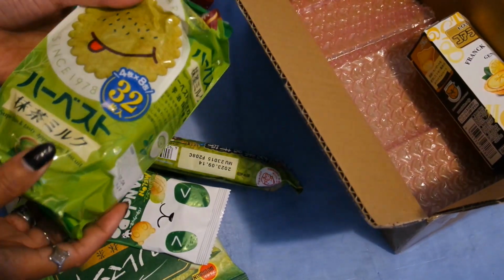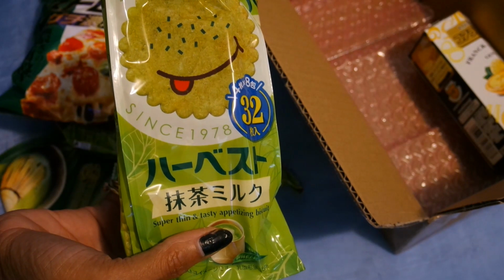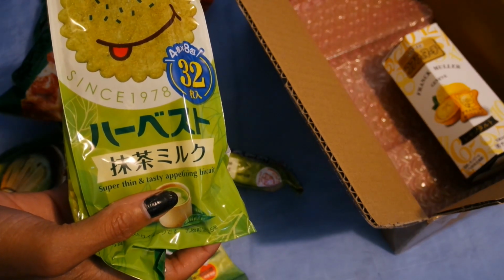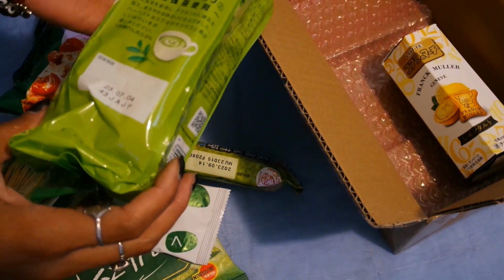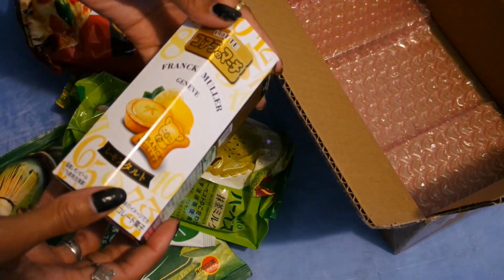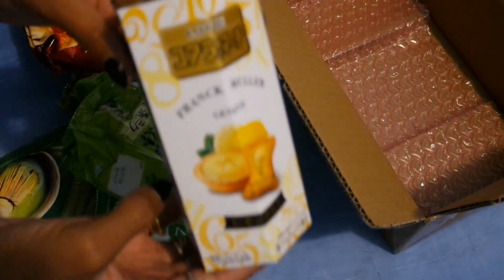Oh, Lord. These. Super thin and tasty appetizing biscuits. Y'all know me and matcha. I will buy anything with matcha in it. I believe these are melon flavor. Either melon or green tea. One of the two. And these were, I believe, lemon tarts. Yes. Little tiny melon tart cookies.